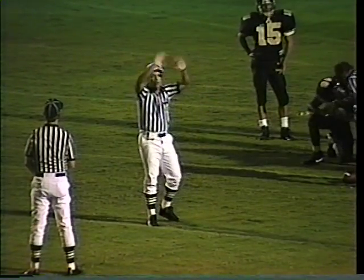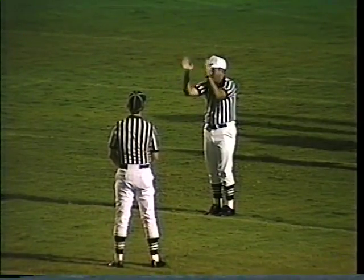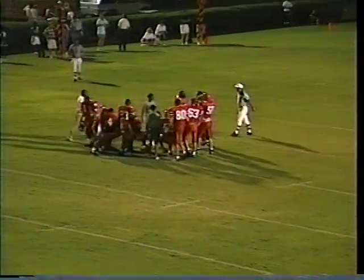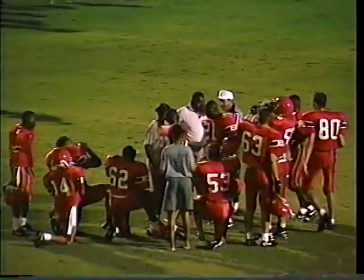Well, that's interesting right there. Penalty riddled here, with four penalties for 15 yards against Eastside, 4 for 40 against Buell's. That's a very interesting call by Buell's, not accepting the penalty there. When a team gets this close to the goal line, you might want to push them back a little bit.